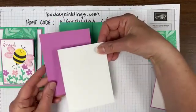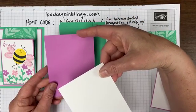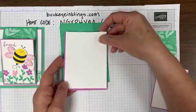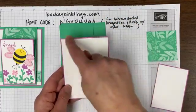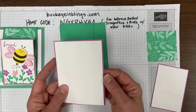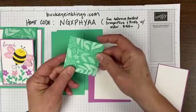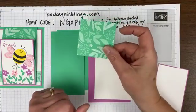And I actually made this Petunia Pop 2 7/8 by 5 1/8 this time instead of 5 1/4. Yes, that's right. Okay, so it doesn't really matter. You can have your mat size 1/8 or 1/4 inch bigger. It's up to you. And I've got a little square of designer paper that measures 2 3/4 square.